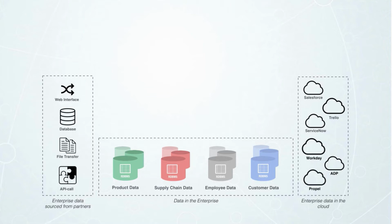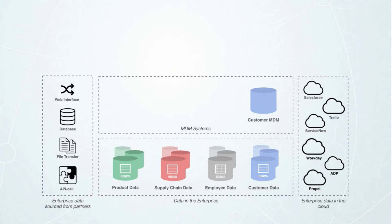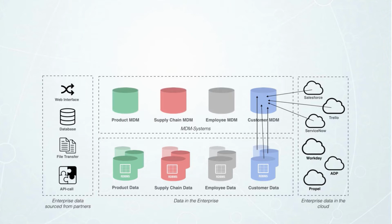So all in all, we have quite a mess, with your enterprise data being within the enterprise in multiple silos, being in the cloud, being with partners. So how do we bring all of this together to produce some meaningful information, reports, insights, and applications that serve the users and your customers? What businesses started doing was mastering the data so that you have an authoritative and trustworthy source of this data. So you had customer MDM initiatives, and they brought data together from all these customer silos. And similarly, you had other MDM silos with product and supply chain and employee.